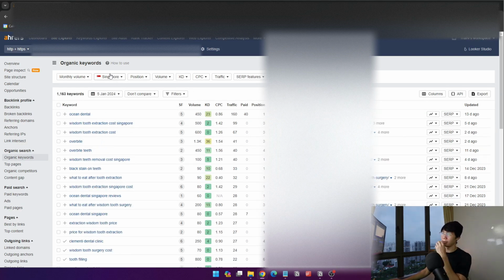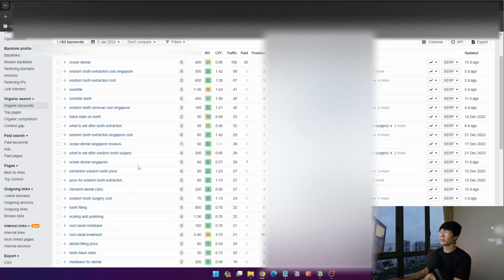And to show you some of the traffic that they are getting, right? So in this case, they are in the Singapore market. So again, I'm going to blur out some of the stuff here. You can see the type of keywords that they are getting, like wisdom tooth surgery cost, right? Where people are searching for wisdom tooth surgery costs. When somebody's searching for a cost to do wisdom tooth surgery, highly likely they are in the purchasing stage where they are considering to purchase a service. And this is what we call commercial terms.